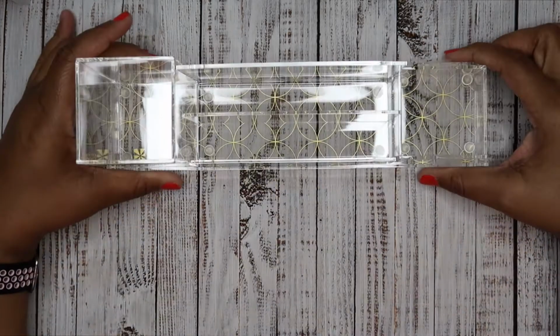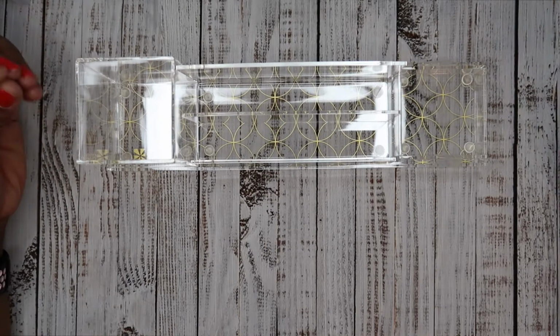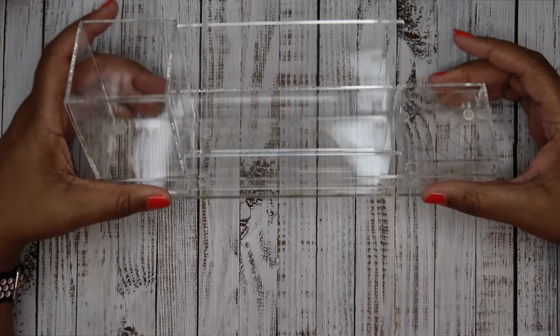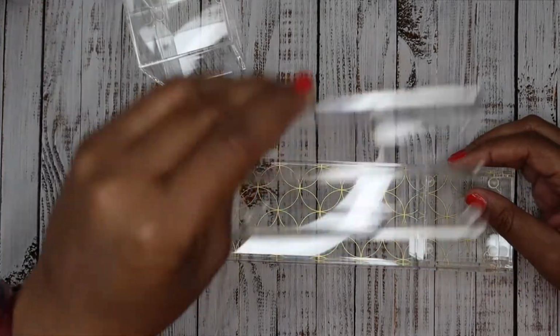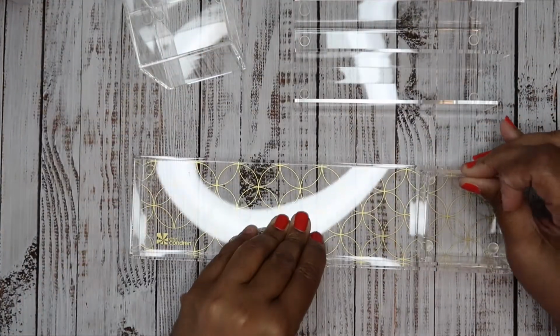If you are into acrylic organizing, this right here is going to be perfect. This is the Mid-Century Circles Nesting Desk Organizer Set. And it's hard to see because it is clear. It's taped down together. Four different parts.